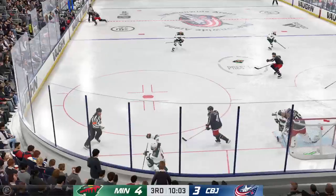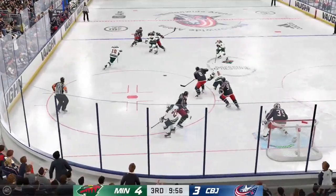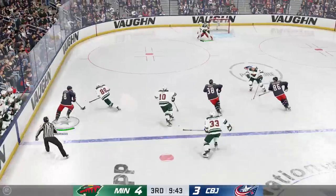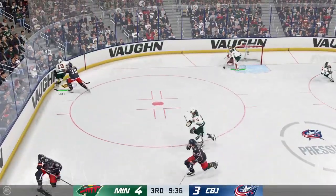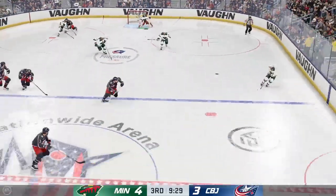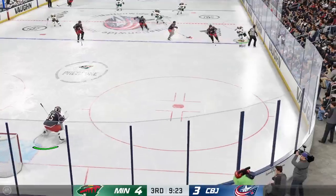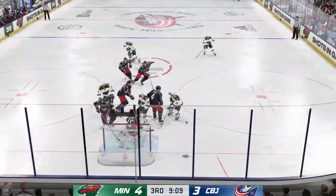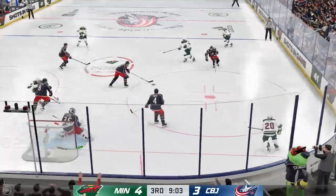Minnesota's got the puck against the boards. Can't connect on the shot. The Blue Jackets look to start the transition game. Drills them. The Wild have possession along the boards. Across the line, along the left wall. Here's a shot. Oh, he makes another save.